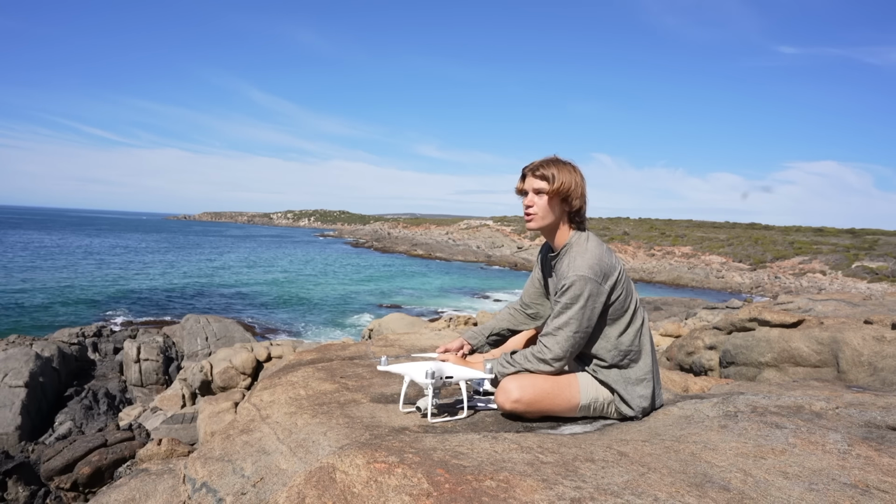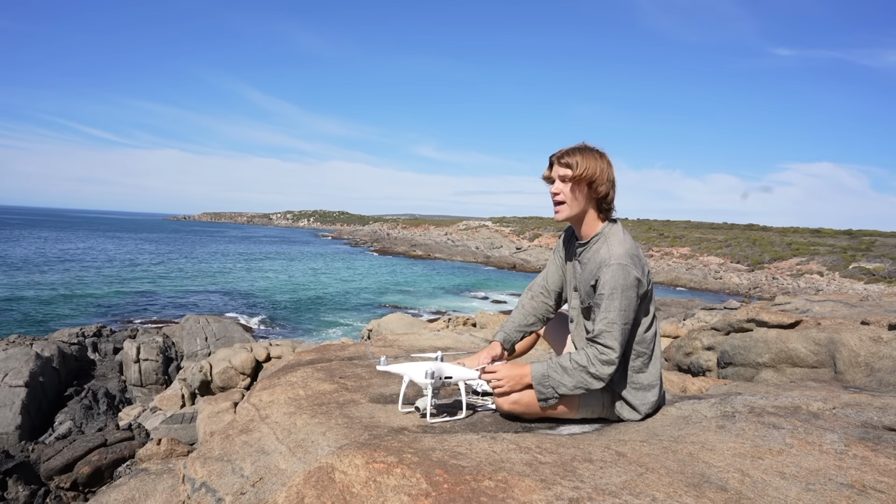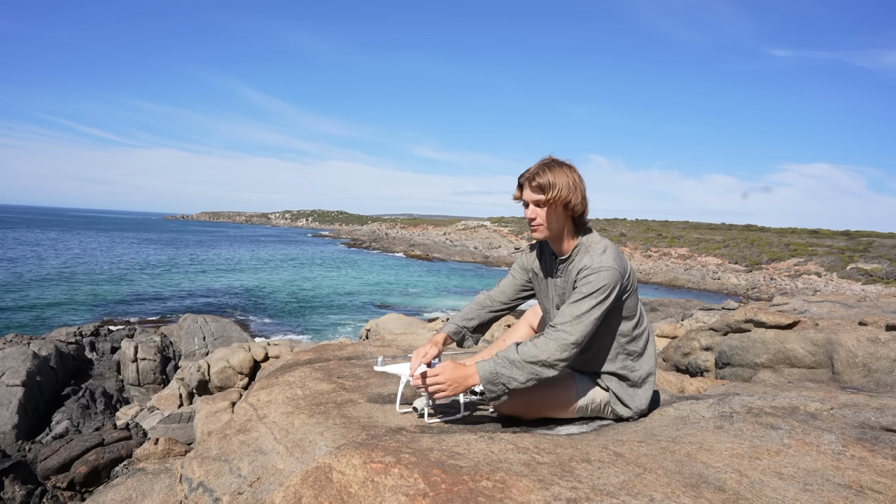Yeah, such a beautiful coastline to be staying on, hey. So we're gonna get the drone up in the air and fly it up and down this little area, see what we can find.